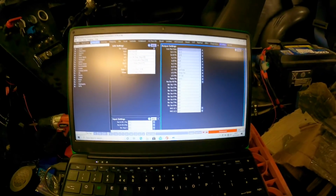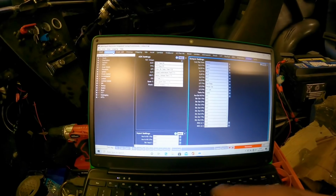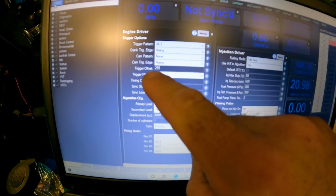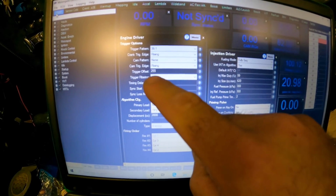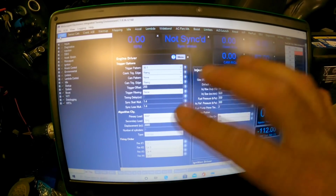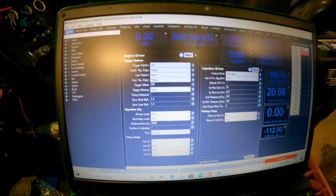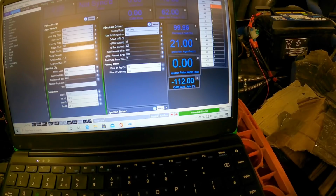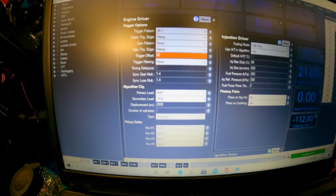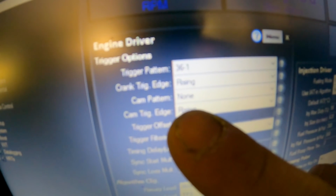While I'm in front of the laptop, I'm going to change the settings that I changed last time that I realise now I should put back. I mentioned last time that I thought this trigger offset being 90 degrees was wrong, but I'm guessing that this car has been mapped with it at 90 degrees, so the ignition mapping would have been adjusted to suit. So I'm going to put that back to 90 degrees, how it was. Turn the power back on. Right, we're connected. Now I can change this to 90 degrees. And also, as I mentioned in the last video, I'm going to leave the cam pattern to none.